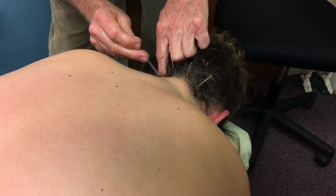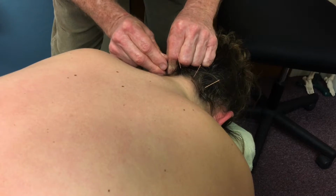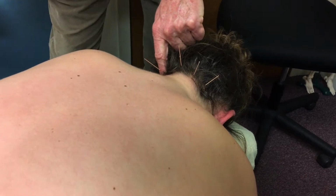Okay, once again, the acupuncture points are symmetrical and bilateral. And this is urinary bladder 10 again. And this is gallbladder 20.